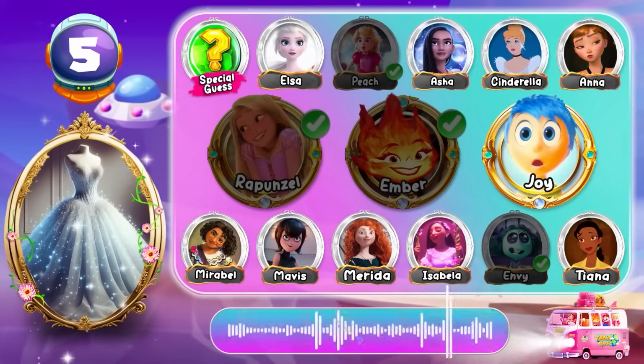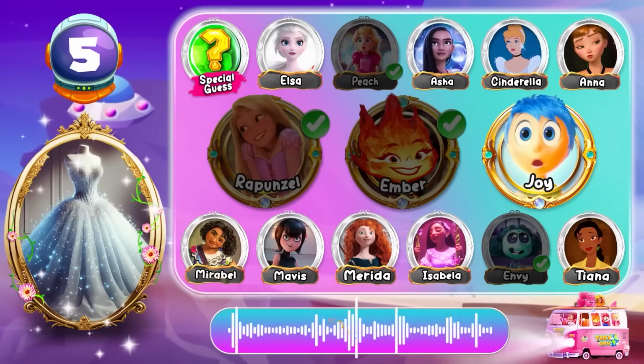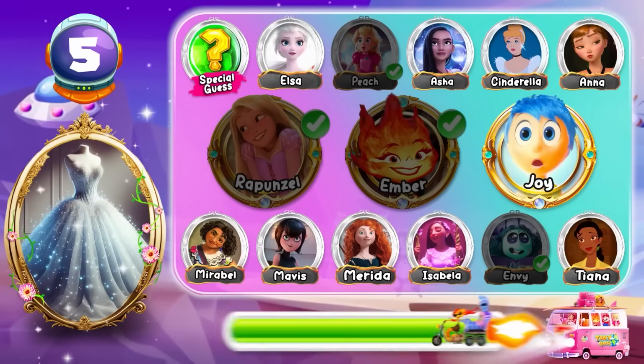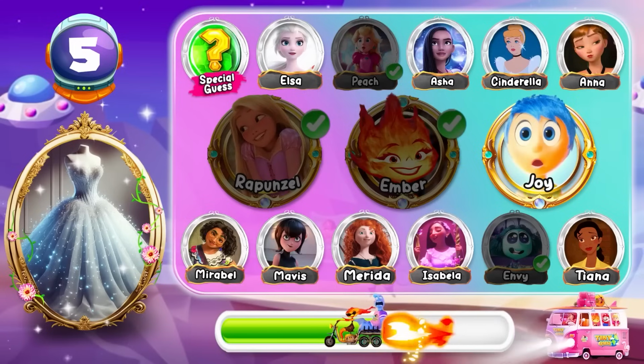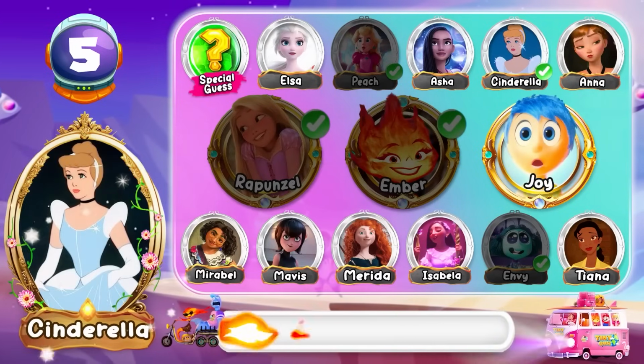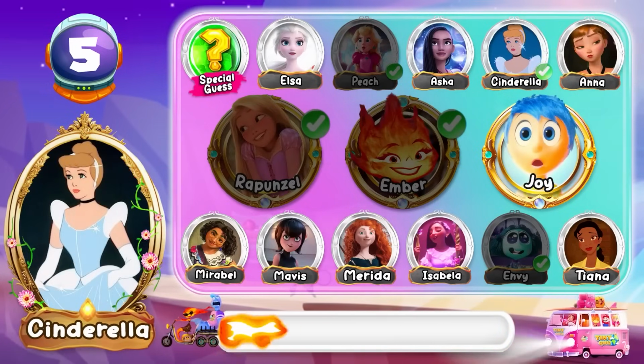Round five. What's your answer for this dress? Bingo! Absolutely! That's Cinderella!